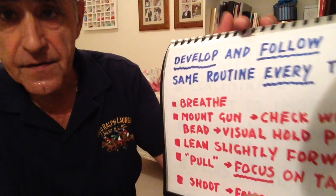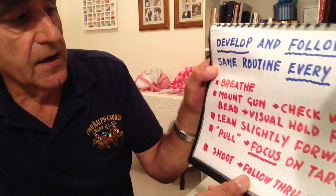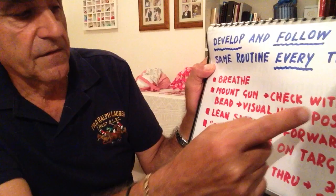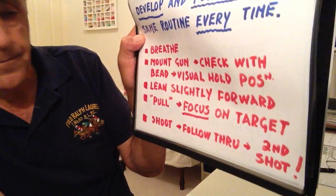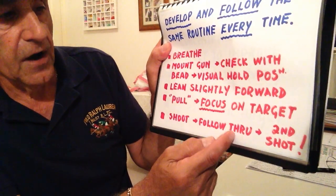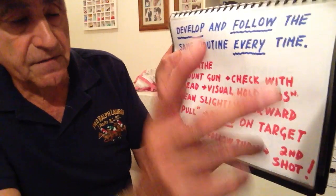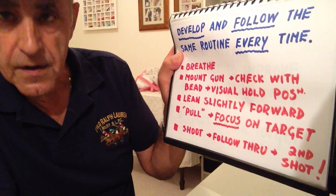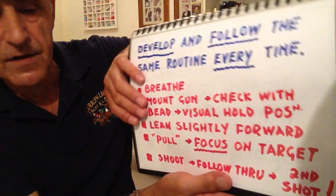Develop and follow the same routine every time. So what I do is I close the gun, I breathe, I mount the gun, I check with the bead, I check my visual hold position, I lean slightly forward, I call pull, focus on the target, shoot, follow through, and take a second shot. If I've missed or if there's a big fragment, I'm going to now start shooting at the fragments just to make sure that I keep my head on the stock. But developing that same routine every single time.